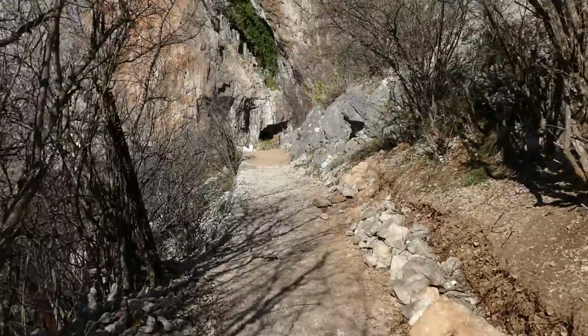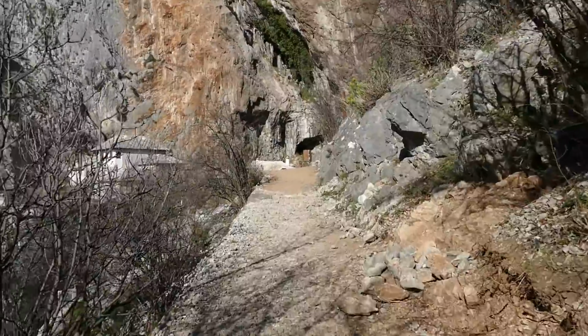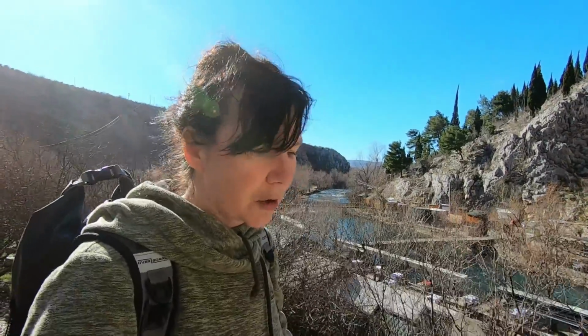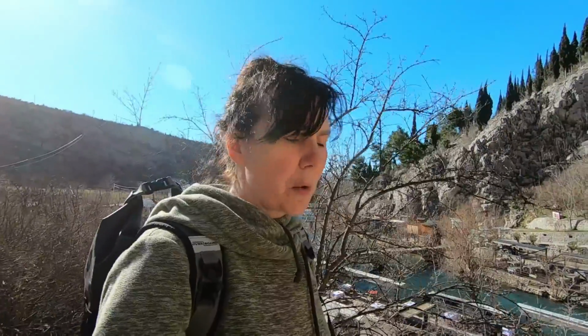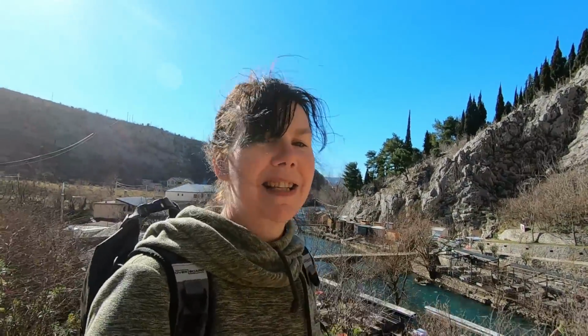We found a little pathway up behind one of the restaurants, and we're going to go up and see if we can get a better view of this house. It's only a couple of euros each to go in, but as we've said all along, our challenge is to drive around the world. So although we're visiting some places, our budget is tight, but we want to show you the best of what we can see.